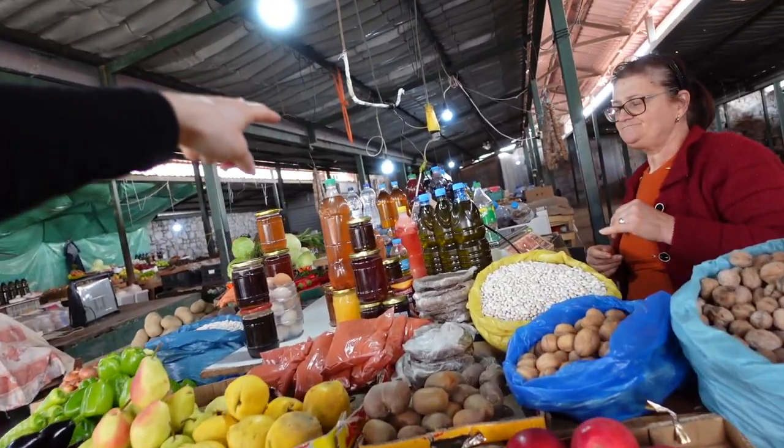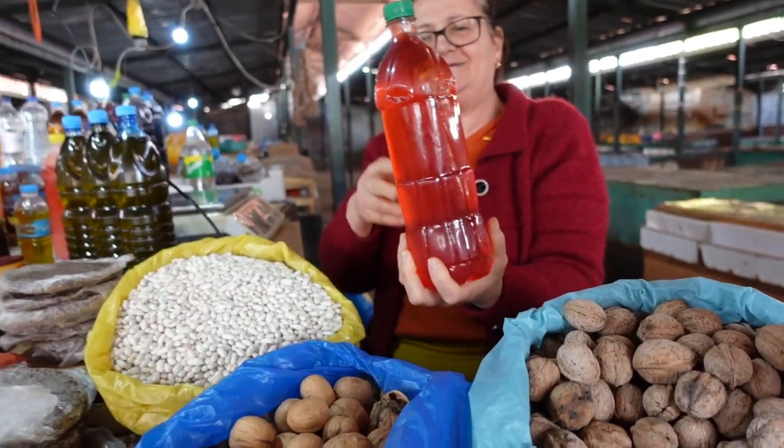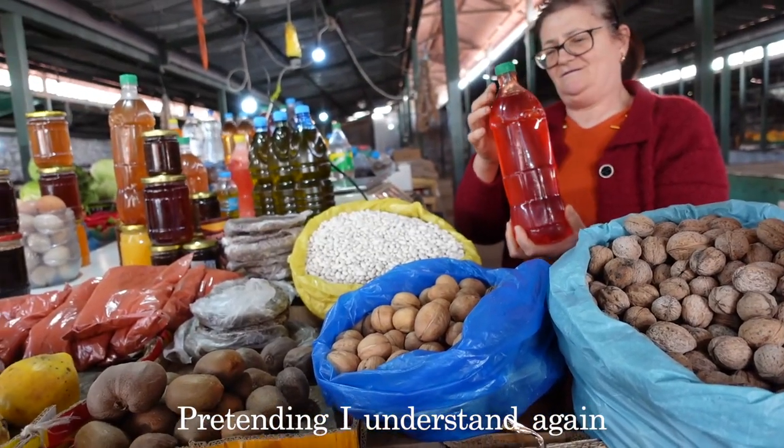Try a little bit. Mmm. Good for stomach. What is the red in the honey? Red honey? Honey. Big flower.